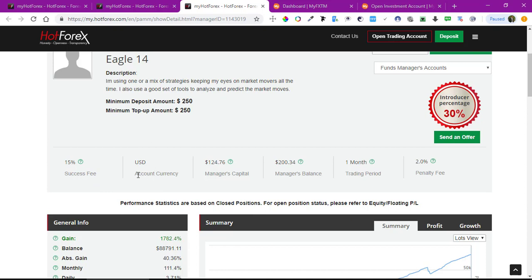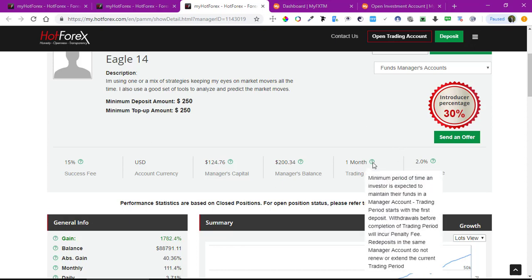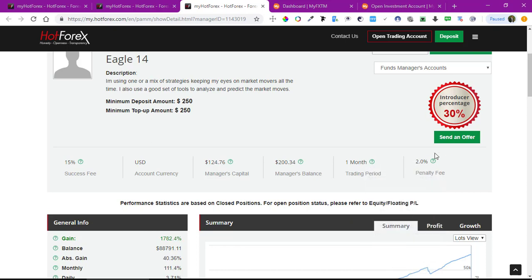Then the currency to invest is $100. Manager capital is this. Manager balance is this. First month trading is this. So if you invest your money, you can make a withdrawal anytime. But watch this. If you invest, after 1 month you can make a withdrawal with no charges at all. Then if by the middle of the week you want to make a withdrawal, they will charge you a 2% penalty fee. Did you see that?